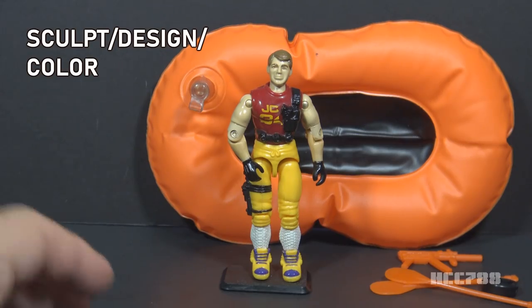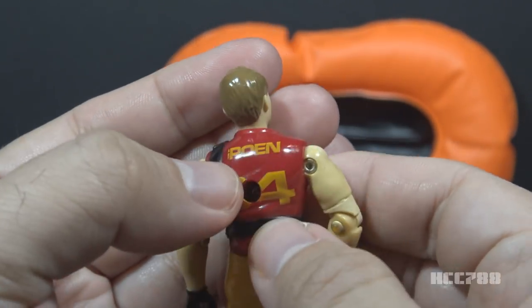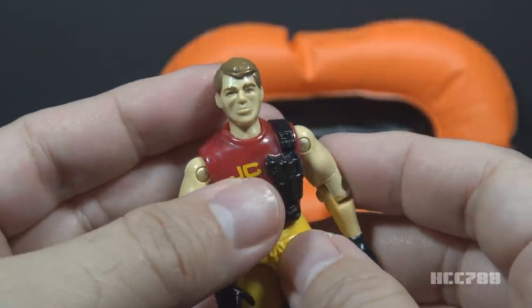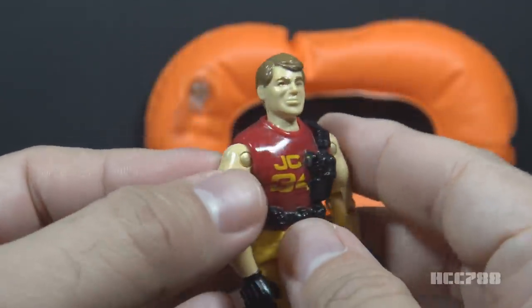Let's look at the sculpt design and color on Tracker, starting with the head. And the head sculpt is pretty good. He has brown hair, brown eyebrows and eyes. He looks like just an average guy, but that's okay. The sculpting itself is pretty well done. I can't complain about the head.